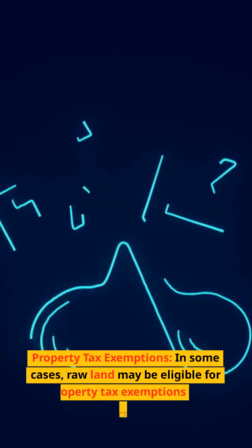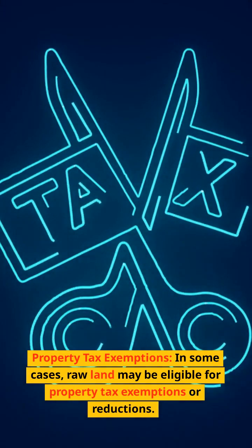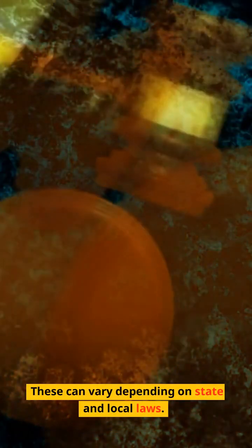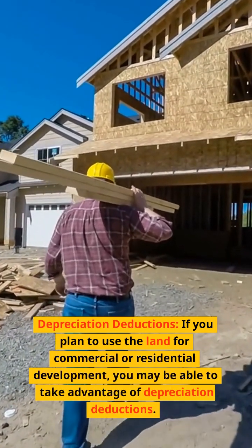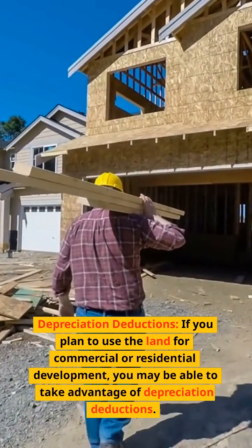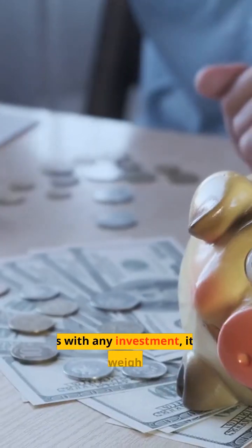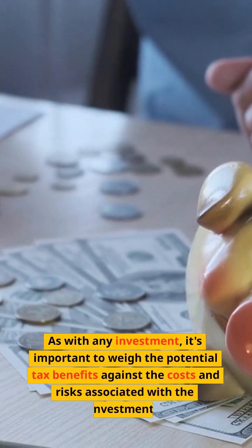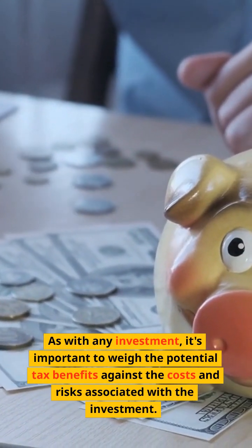Property tax exemptions. In some cases, raw land may be eligible for property tax exemptions or reductions. These can vary depending on state and local laws. Depreciation deductions. If you plan to use the land for commercial or residential development, you may be able to take advantage of depreciation deductions. As with any investment, it's important to weigh the potential tax benefits against the costs and risks associated with the investment.